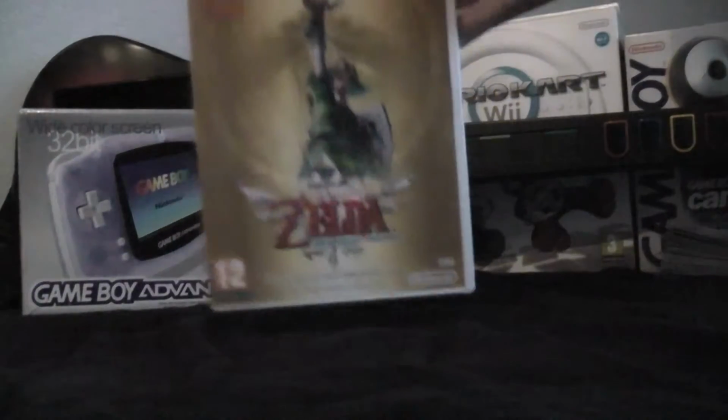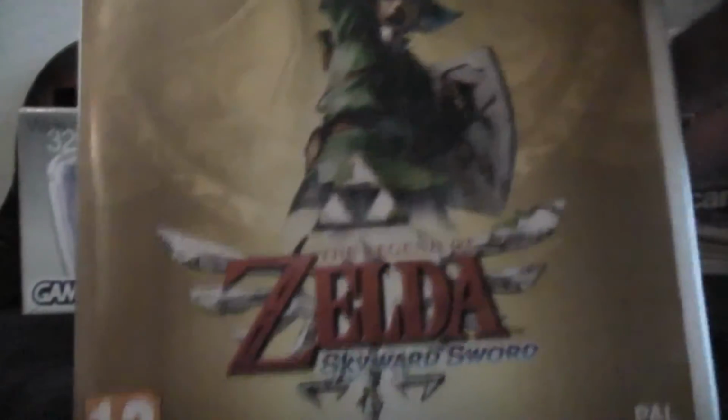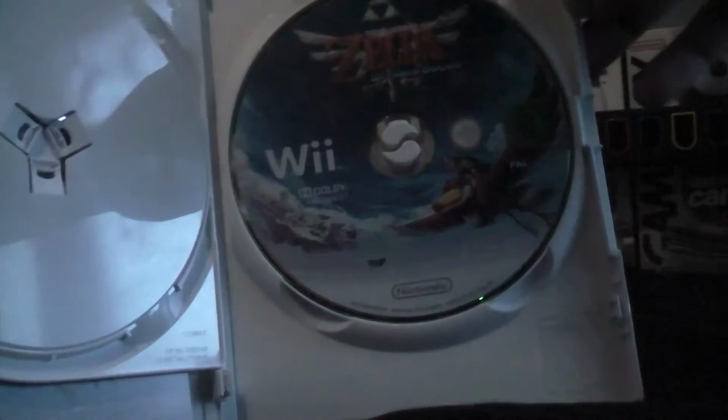I picked up The Legend of Zelda Skyward Sword limited edition, complete, new from store. There's the CD, there's the game itself. Oh no, nope, didn't show you my code.